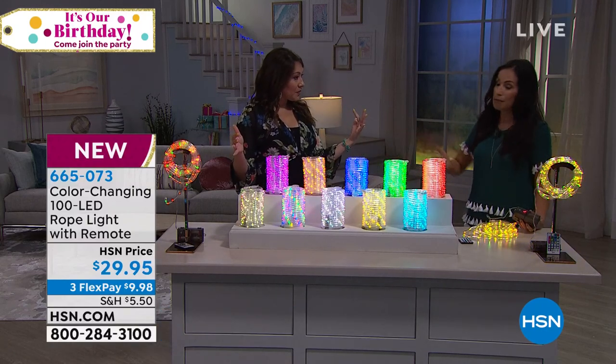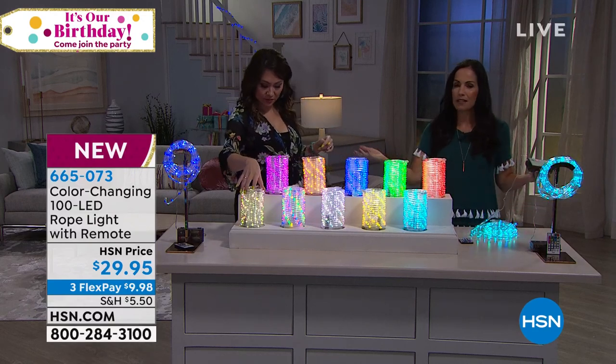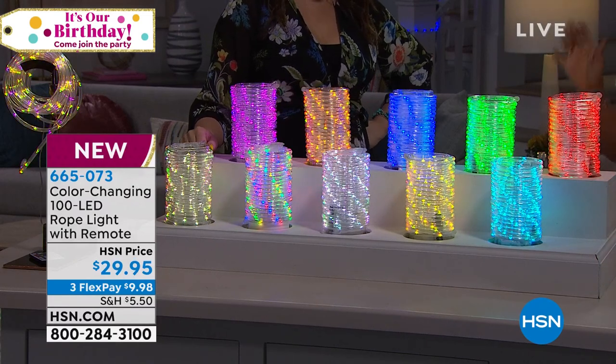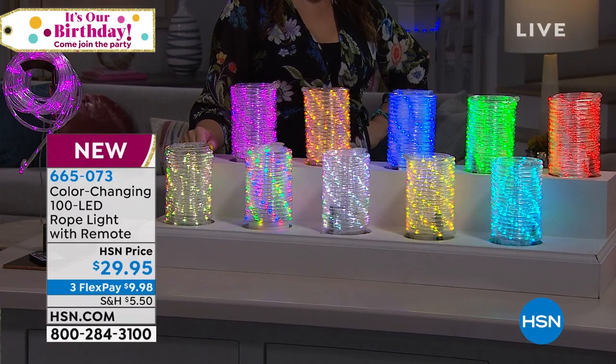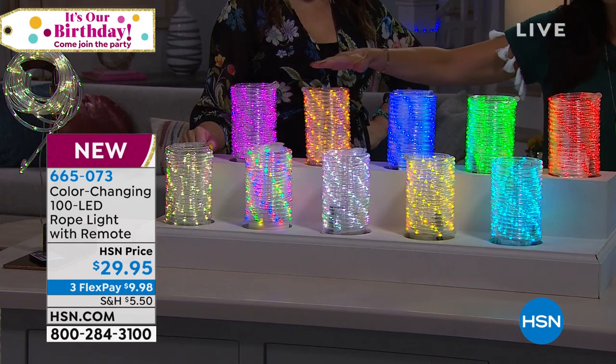Was in Christmas in July, because obviously when you talk about decorating, this is clearly such an easy way to decorate. But here's what's so different about these. You buy one rope light and you get to change it to any one of these 10 different colors.